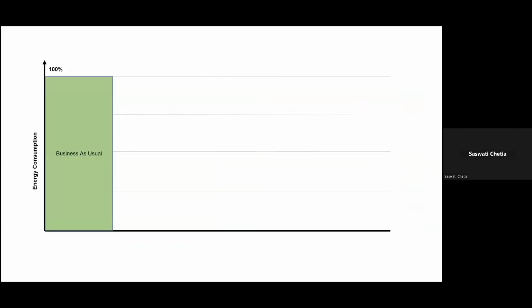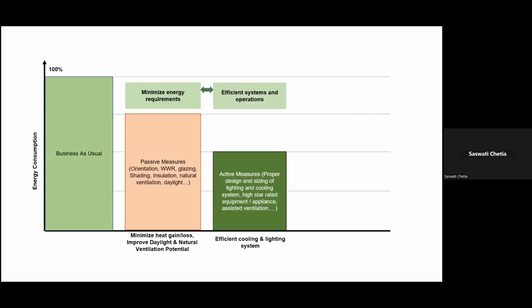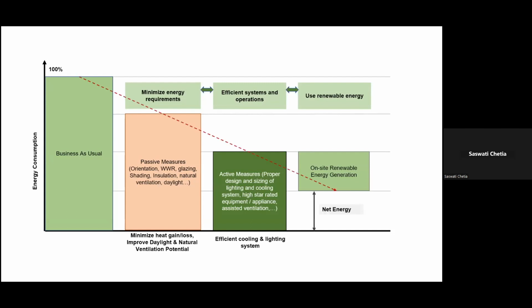And this is the last slide, and I just wanted to get into this because we started with net zero buildings, right? So when we talk about net zero buildings, there are 3 steps to it. First, you minimize your energy requirement: let's reduce artificial light requirement, let's reduce cooling requirement. Then the second step is that whatever energy you do require, whatever appliances or systems you are using, use more efficient systems and operations. And then the last bit is that once you've reduced your energy requirement to that level by passive design and efficient systems, then you use on-site renewable energy generation.